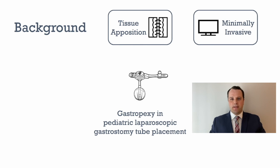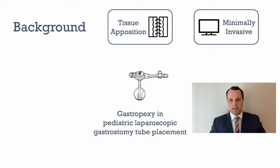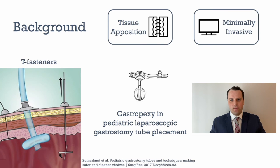Tissue apposition is an essential element of nearly all surgical procedures. With minimally invasive techniques, tissue apposition can be particularly challenging, such as in the gastropexy step of pediatric laparoscopic gastrostomy tube placement. Devices and techniques have been developed to address this challenge, but are not ideal for the pediatric population. One such device is the T-fastener. While effective, it consists of a non-absorbable metal anchor and an external suture lock. These components are associated with migration, infection, skin erosion, pain, and reoperation.